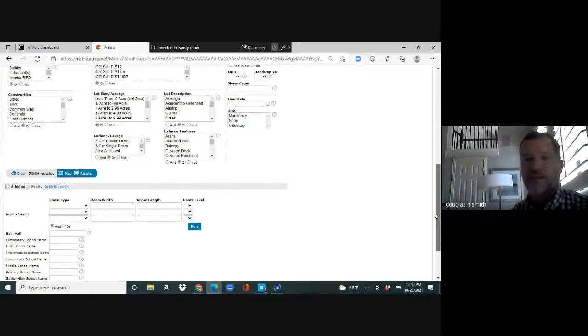Now, the one thing that you can always check is sometimes somebody will say, hey, I just want to look at builders. On the detailed search, it says right there, owner type, seller type, you could select builders. Or, hey, I want a foreclosure. That's right there. Lender, REOs.